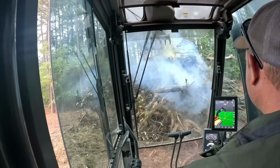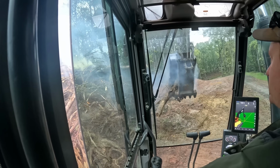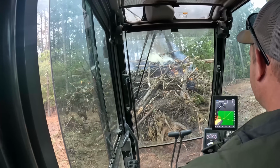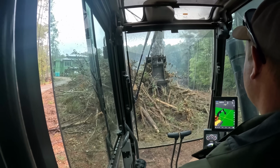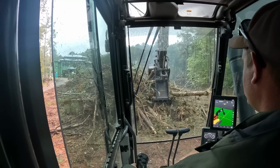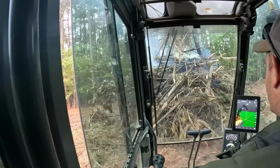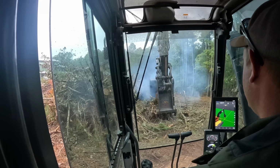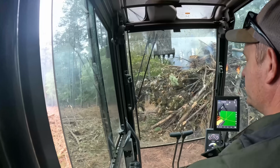Keep it packed in there and let it do what it's going to do. Stay there, stay there. I get one more. Alright, sit here and kind of pick through this and create a couple more little piles of stuff. Go ahead and put that stump on there. Sit back and watch it burn for another 20-30 minutes.